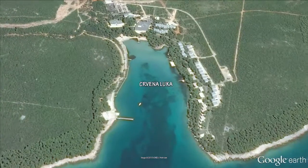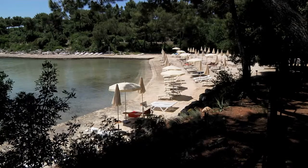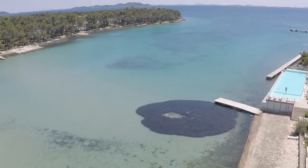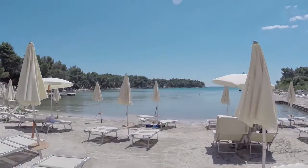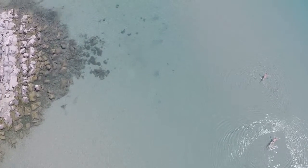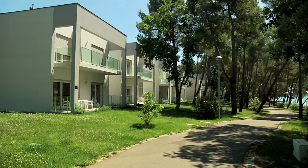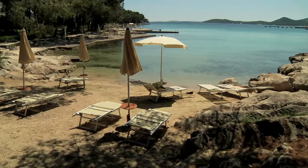Not far from Biograd, we find one of the prettiest coves, Crvena Luka. The cove is encircled by pine wood, and with its sandy bottom, it is a real paradise for both kids and adults. In the cove, we find a hotel and resort which offer, by way of luxury apartments and villas, accommodation for those who want to escape the crowds and enjoy peace and quiet by the sea.